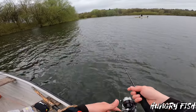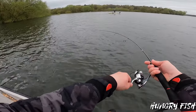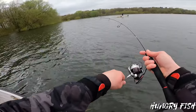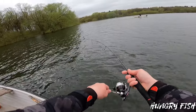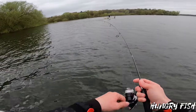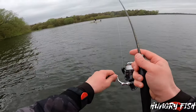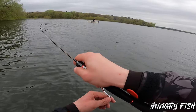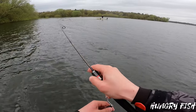Let's see. Another one. I think it's the pink one. This is what they want. Switch to another one. Oh, she's coming. You can see it on the surface. Can you see her? She's right there. Oh, she brings something with her as well. Oh, wow.